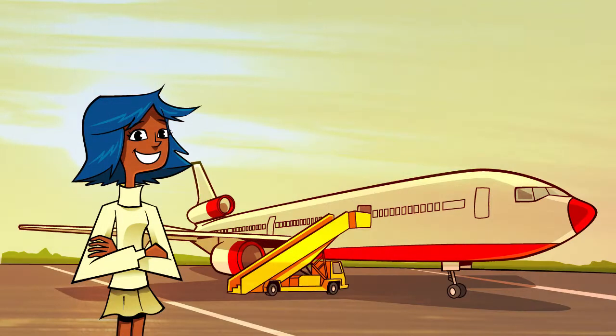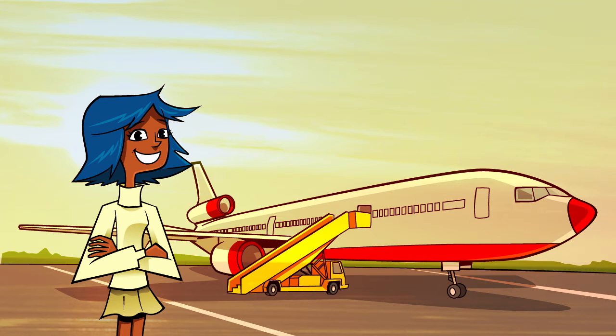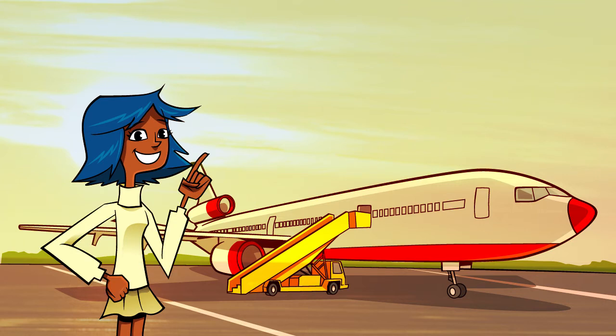Not all the bags will end up on the carousel because not all passengers will be stopping at the destination. Some will be transferring to other flights, but thanks to the barcode, those bags will continue their journey through the baggage handling system to their next plane.